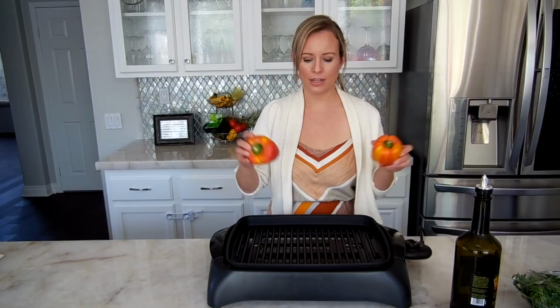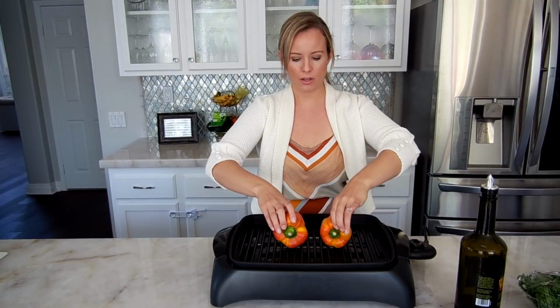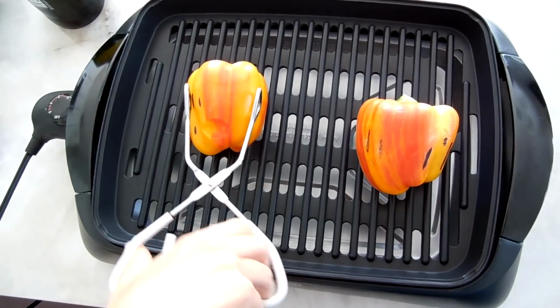If you're doing outdoor barbecue, you don't need to preheat. You just set the peppers directly onto the grates as is. And I already previously washed these, so they're going to go right down. Every couple minutes, you're going to want to rotate them, and you're going to do that for about 10 to 20 minutes until you see the good grate marks on the sides of the bell peppers, and then we're going to wrap them in foil.